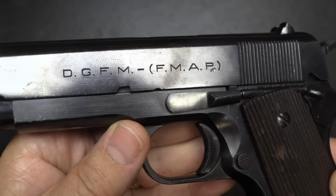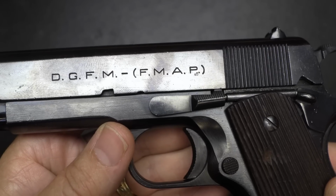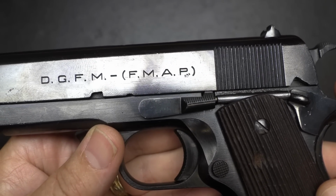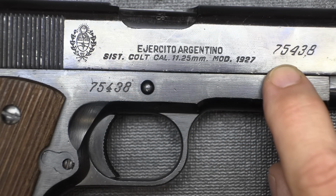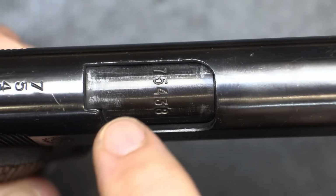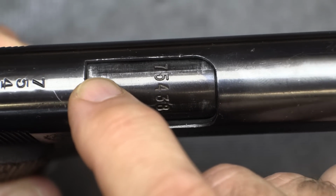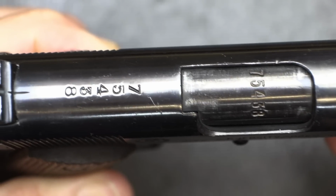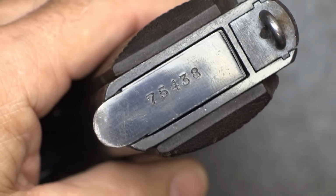But here on the slide, this is where things get a little different. You have your DG, FM, and then FM, AP. You have your crest right here, and then we have our serial numbers. Now you'll notice that the serial numbers, every one, are matching. And with the barrel, early models had it across this way. With the later models, it was going down the barrel. And then here on the slide again, and even the magazine is a matching serial number.